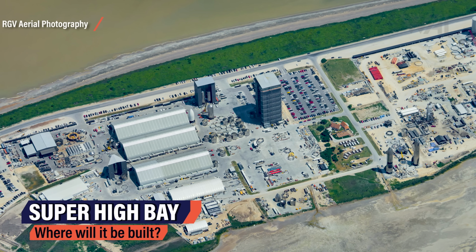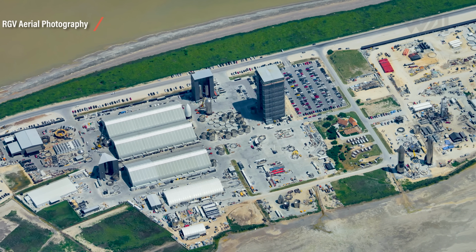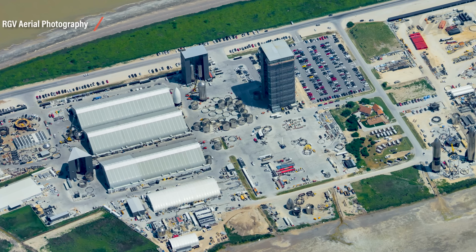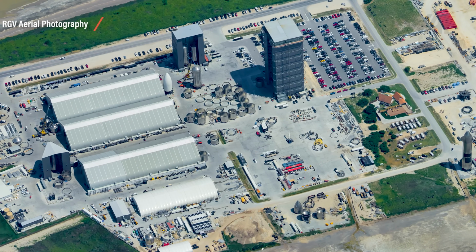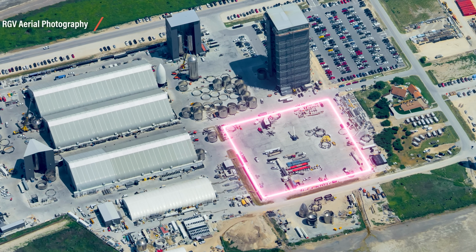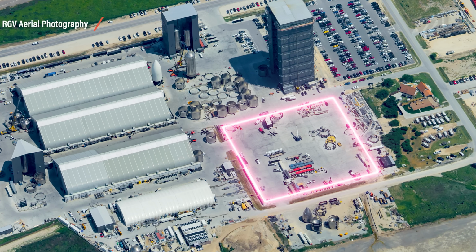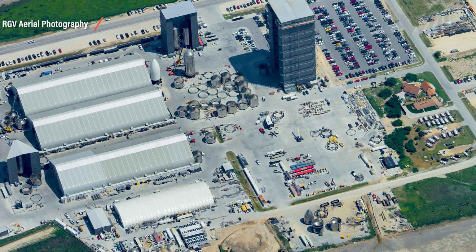So Musk said that it's not going to be much taller, but that it will have a much larger base. Two gantry cranes running the entire span and just north of the current high bay. Now in this picture taken by Mauricio from RGV Aerial Photography, north is roughly down. So there really only is one spot where SpaceX can build that super high bay. Here. And if SpaceX intends to run 2 gantry cranes through the entire span of the building, it at least has to be 2 current high bays deep. Otherwise that won't fit. So it will roughly be as large as 4 current high bays.